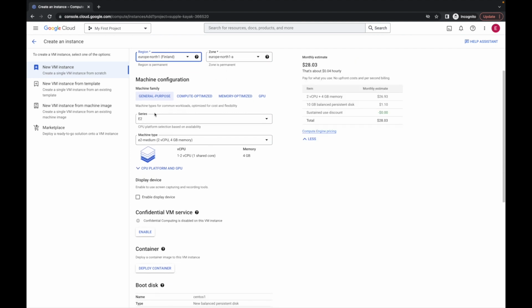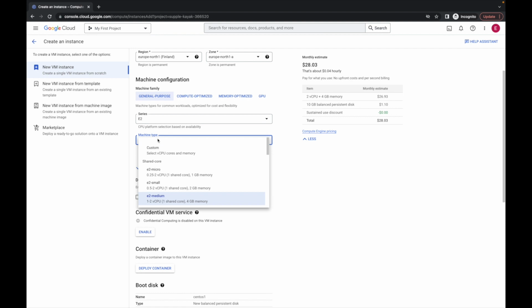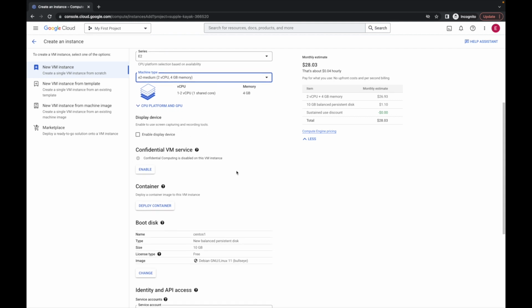And that's it. So here you can see that there's a series. It really doesn't matter, but it's good to use this E3 instance. And then machine type, you can choose medium, small, micro, and you can also choose the bigger ones. But for now, I think actually the small is enough. But let's just choose E2 medium. So it will provide from 1 to 2 CPU, 1 shared core of course, and 4 GB of memory. And display device, we don't need to use display device. So I'm just not going to enable display device.